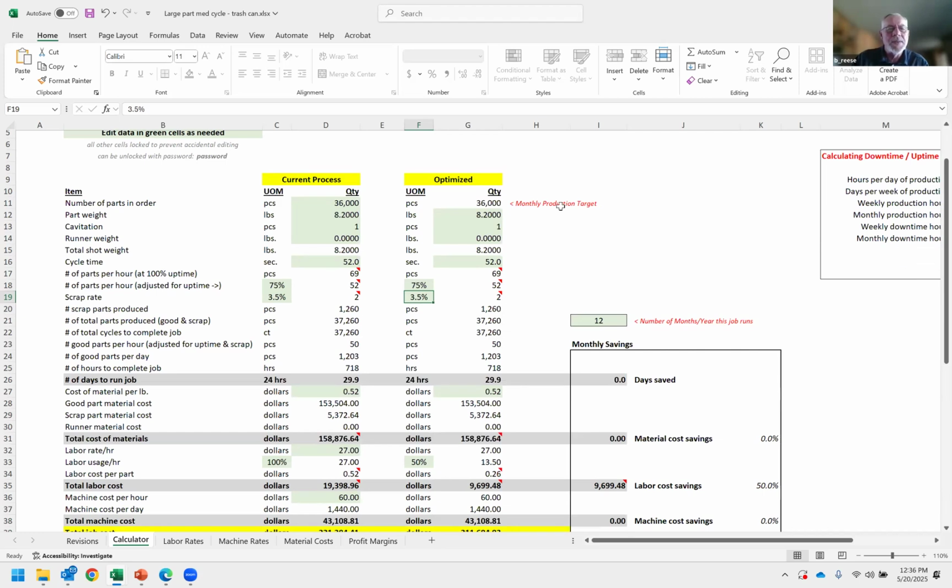52-second cycle. Okay, so going on down, it's only up 75% of the time. It's down a lot. And this is one of those situations that I told you about. It's using an air poppet and a stripper plate to eject this trash can off the core. And if it shorts a little bit, it sticks on the core. And so we've got to have somebody come over, cut it off, restart the process. Scrap rates running about 3.5%. That's what they told us. We saw something a little more, but hey, we'll go with their number.